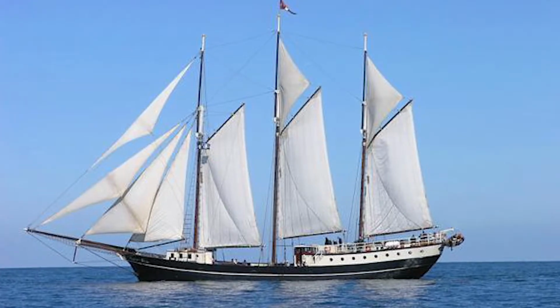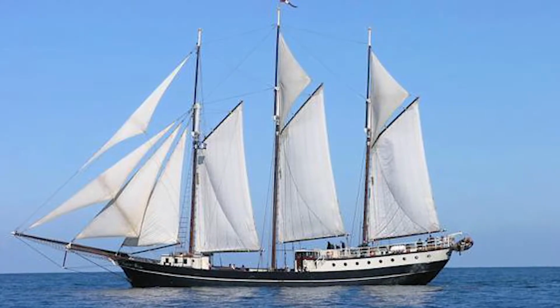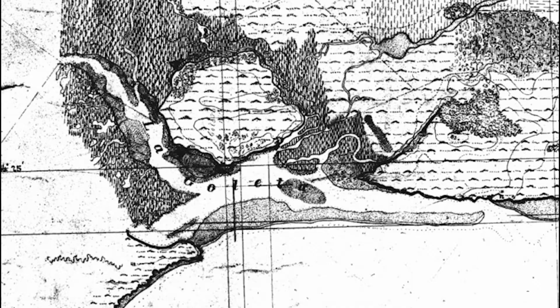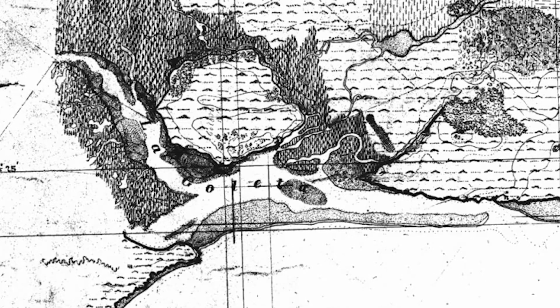What's a goleta? What is a goleta? Short answer, it's a schooner. Why is our town named after a schooner? Well, there's a few schools of thought on that question. One thing's for sure, a lot of schooners were in and around the slough throughout the years.